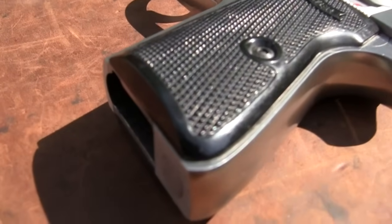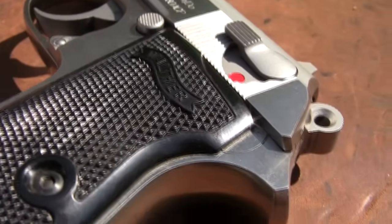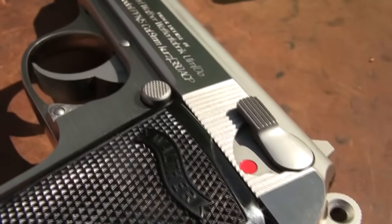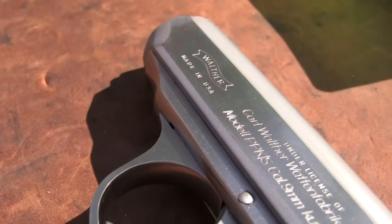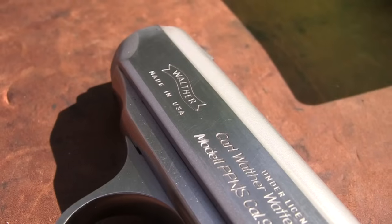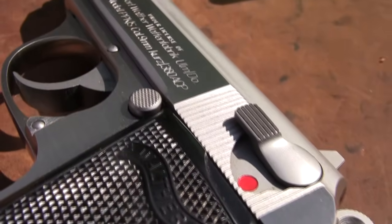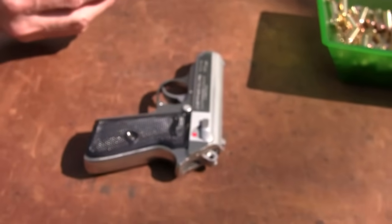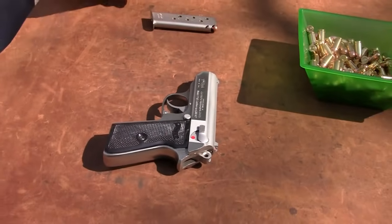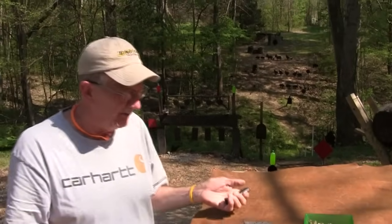Walther came out, I think, in '29 with the PP, and then in '31 the PPK. And for about 40 years, that gun was very popular. German police, military, it was carried in World War II. Just a very popular gun, very handy. I think the PPK had a shorter grip, one round less. This one holds 7 in the magazine, and I think the PPK holds 6. About the same length of slide, I believe, but a very, very popular gun.